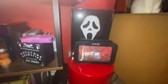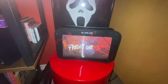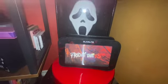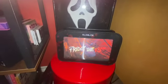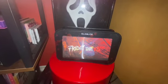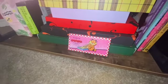And then I was able to put so far, that's my full Glamlite collection in this Friday the 13th bag. And then I just kept the Ghostface box. So it has the Ghostface Killer, the 2 palettes from the Freddy Krueger, and then I got the Friday the 13th bag, and it will hopefully fit my one little Garfield highlighter blush palette eventually.